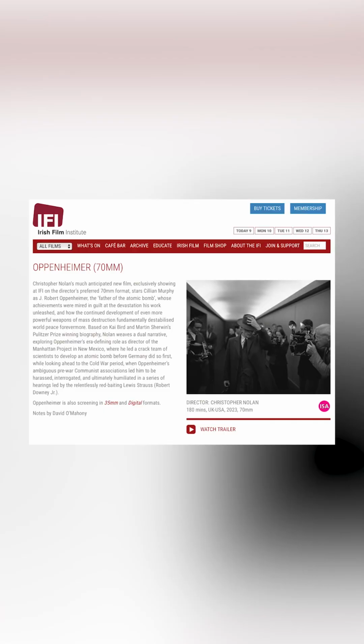But don't lose all hope, because 70mm is still possible to see in Ireland, although there is only one cinema that is showing it. So it's probably going to be hard to see it, guys, but I'm going to tell you anyways. The Irish Film Institute, also known as the IFI, is the only cinema on the entire island that is showing Oppenheimer in 70mm format. It's not in IMAX, unfortunately, but this is the closest you're going to get to seeing it the way Christopher Nolan wants you to see it.